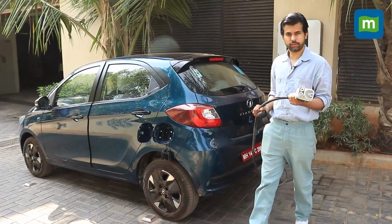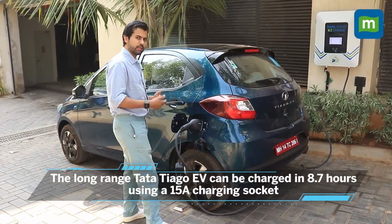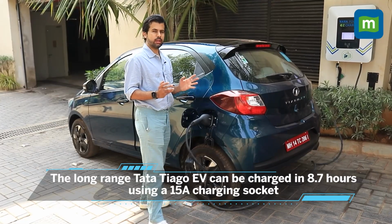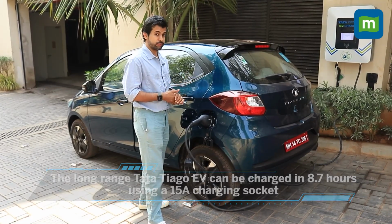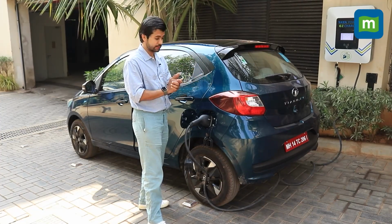So there you have it. All you really need is a 15 amp charging socket to charge this car, which should be relatively easier to gain access to. Charging time comes down a little under 9 hours, about 8.7 for a full charge, and if you throw in a 7.2 kilowatt AC charger, then it's about 3.6 hours.